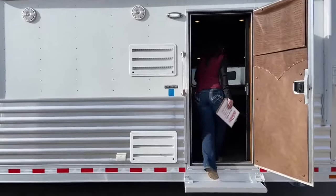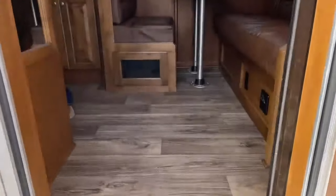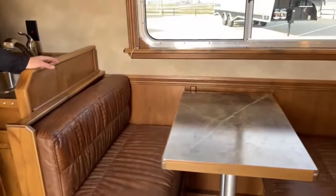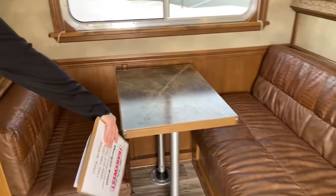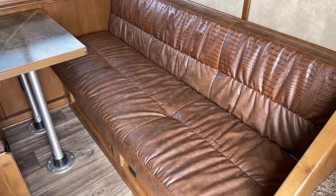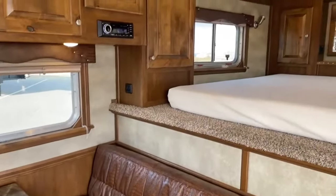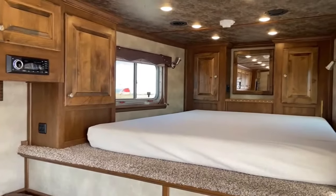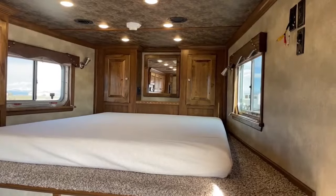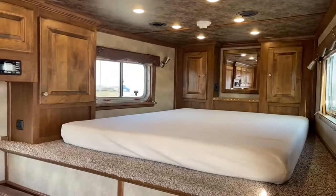So we'll come up in. I'll kind of show you how it goes. So you've got your dinette couch combo. So if you wanted to, you could take this dinette out, just use a couch, whatnot. Up in that nose area, you got the bed, some storage space up above. You can put your clothes in there, all your stuff. And I like that little shelf they've got right there too. Be able to set your phones, charge your phones at night and stuff.